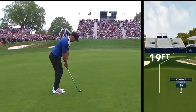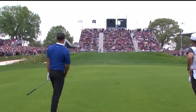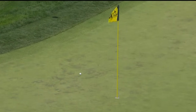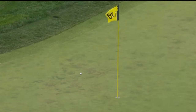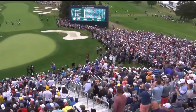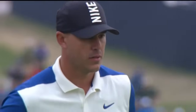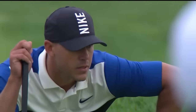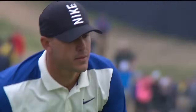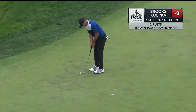Up the hill, 20 feet, into the wind, taking it in low. Oh, yeah. Classy shot. He will most certainly get down in 2 on that. Brooks Koepka from 5 feet 10 inches for his par. And the 101st PGA Championship.